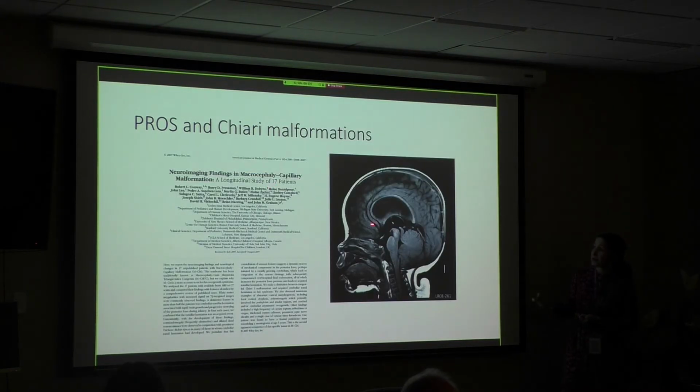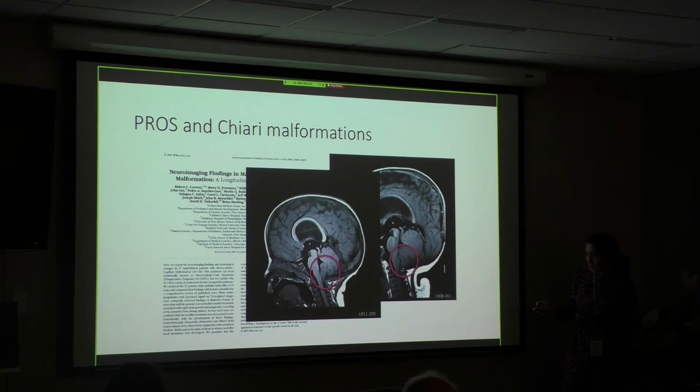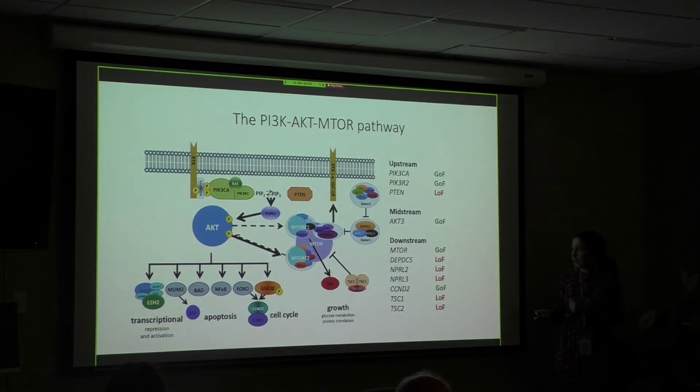The other neurosurgical complication in kids with milder mutations has been Chiari malformations. These are just some representative images showing how it can look. Certainly we've seen this in a growing number of kids as well. We also don't know the actual risk, but we've seen some degree of cerebellar tonsillar ectopia in 27 out of 40 at the time. A number of kids can require posterior fossa decompression. So these are really important neurosurgical considerations.